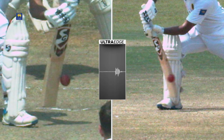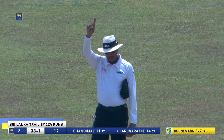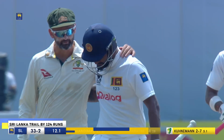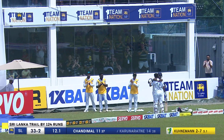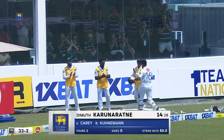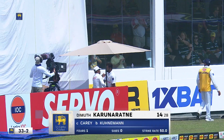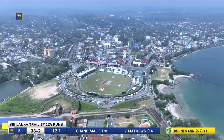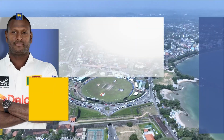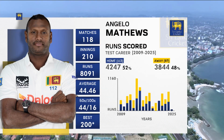We've got bat on ball with a spike. Joel, you can stay with your original decision of out. You're on screen, signal. Kuhnemann knew. Joel Wilson knew. A second wicket for Matt Kuhnemann. Fabulous career for Dimuth Karunaratne. His 100th test and last. He goes for 14. Lanka 33 for 2. So Angelo Matthews walks in with Sri Lanka still in a deep hole. Trailing by 124. Massive career.